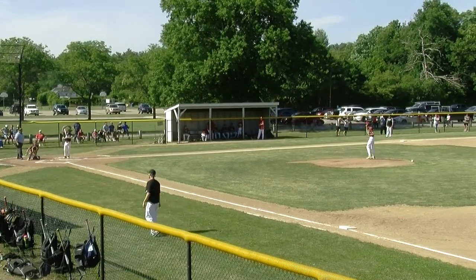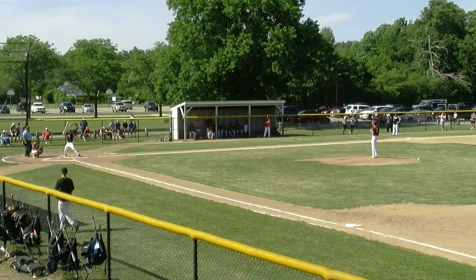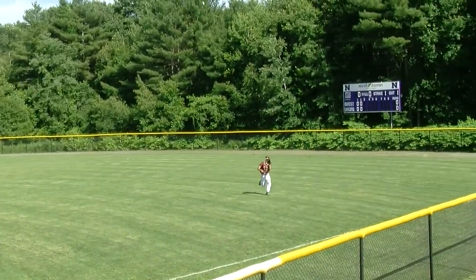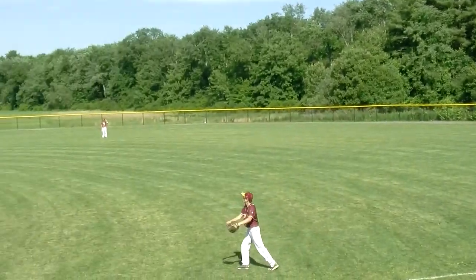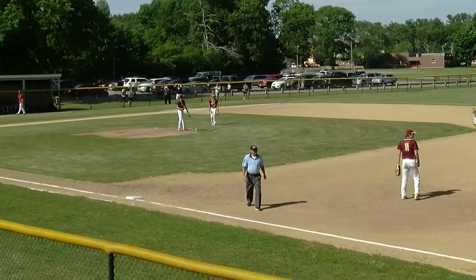Strike one. Another pop fly, this time out to the right outfield, and that one is also picked up. So that'll be two outs now. Next up to bat for Norton is number 4, Donahue.